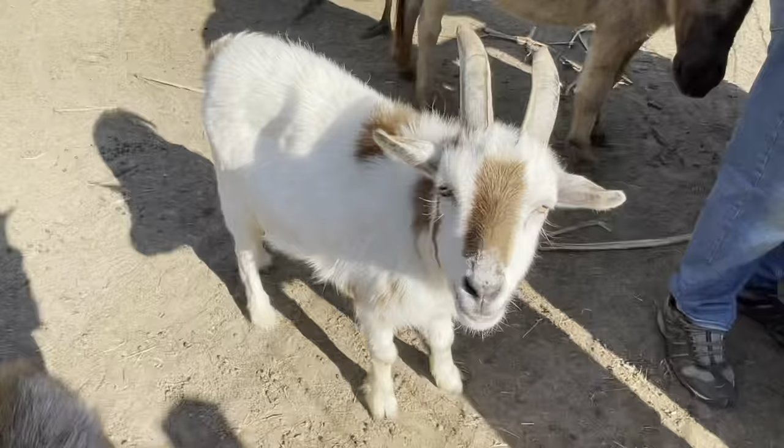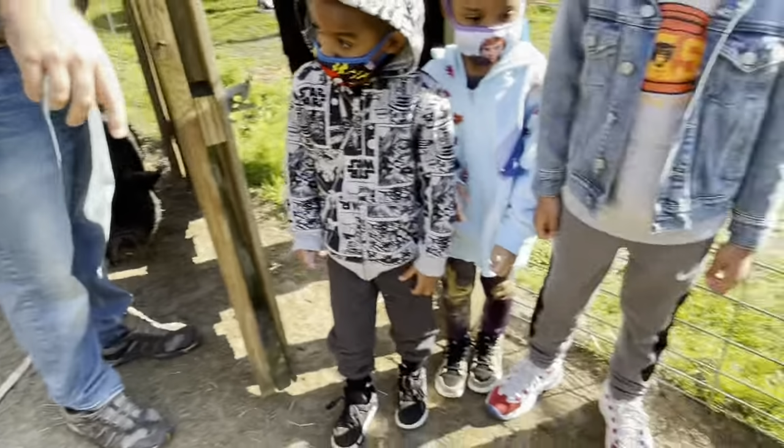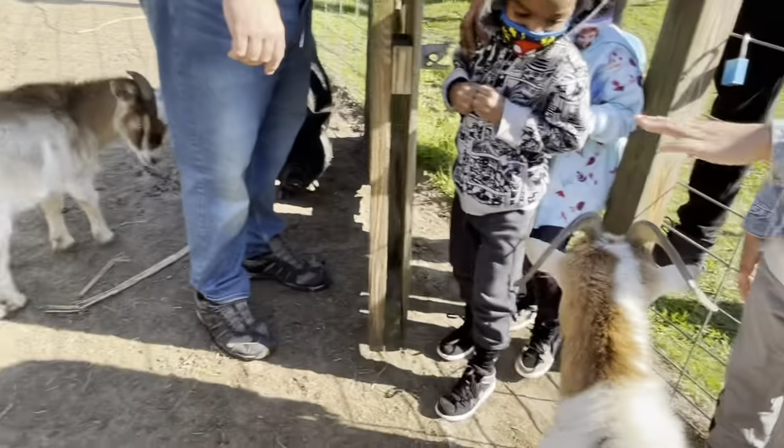Like, that little goat right there, he loves to rub his horns. That's all he does. But Pixie will protect you. Thank you. Pixie's the nice one.